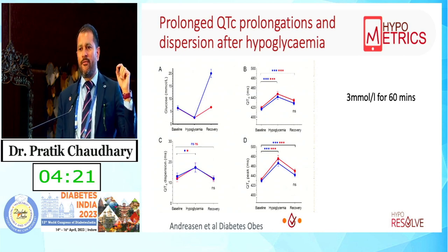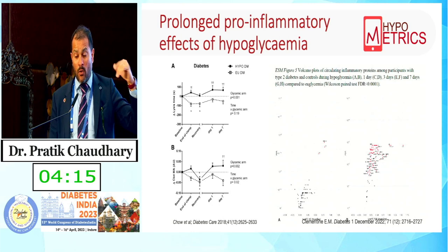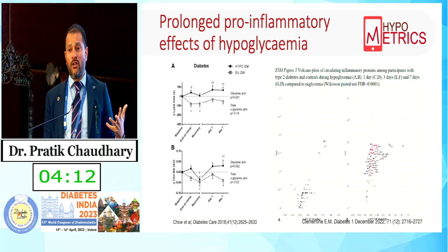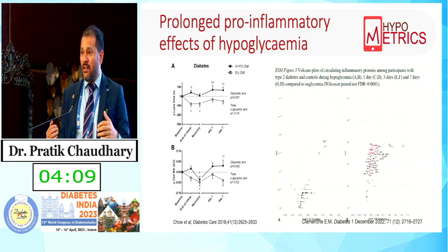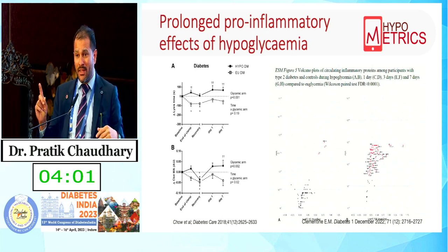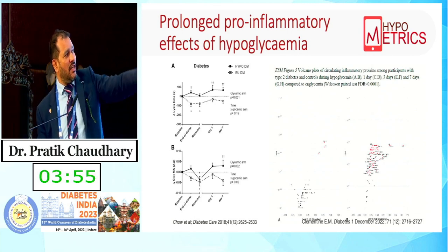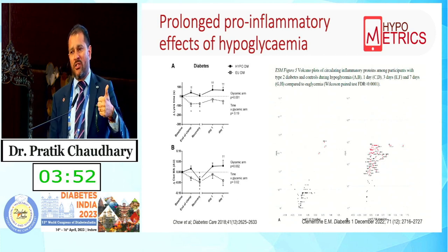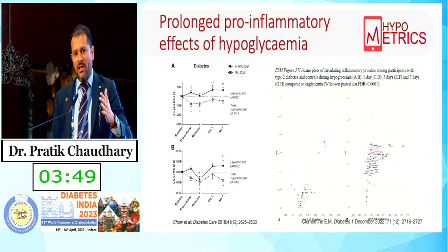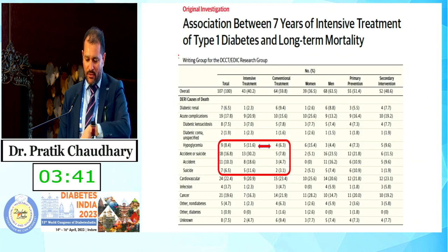If you're down below 50 for 1 hour, we can see some changes in the heart that are seen up to a week later. On the left there, that's called a volcano plot. That's a proteomics scan after experimental hypoglycemia. So we took people to the lab, dropped them down to 50 for a full hour, and then measured the inflammatory response a week later. You can see that volcano plot showing an increase in a number of proteins involved with inflammation and platelet activation. So yes, staying down for a prolonged period has a problem, but these short hypos that many people get don't seem to make a big difference.